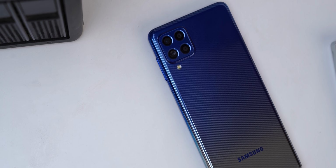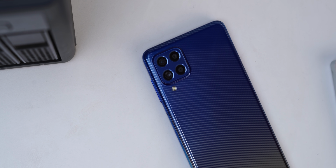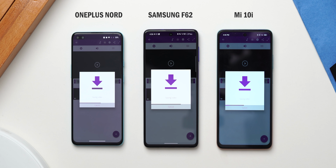Now, talking about the performance of the device, the real deal, the flagship processor, the 9825. I have to say it's faster than the competition, no doubt. I did a 2 GB file 1080p render on Adobe Premiere Clip on all these devices, with similar settings, and the F62 completed way faster at 12:32. It was about 4 minutes faster than the Nord, which was a minute faster than the Mi 10i.